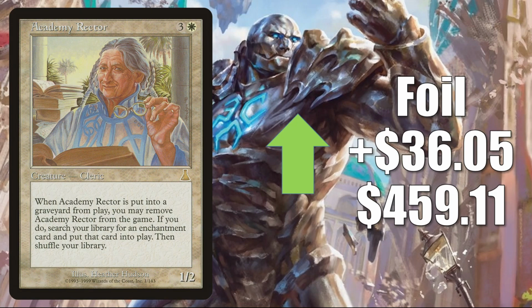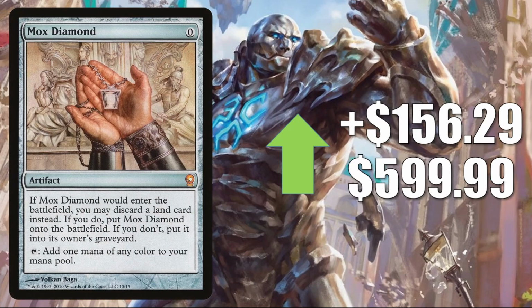You have Academy Rector, which we talked about earlier as well. The foil from Urza's Destiny goes up $36.05 to $459.11. And finally, as promised, the foil Mox Diamond from the Vault Relics. It goes up $156.29 this week to $599.99.